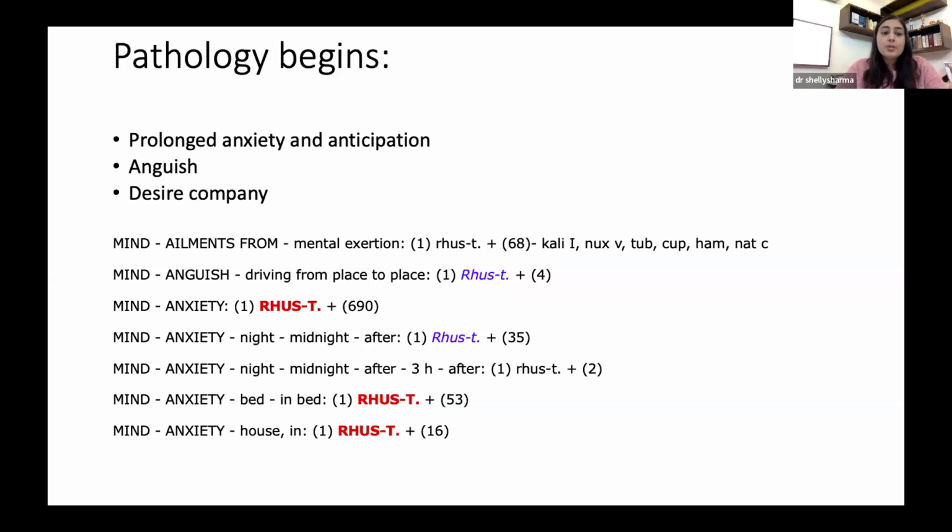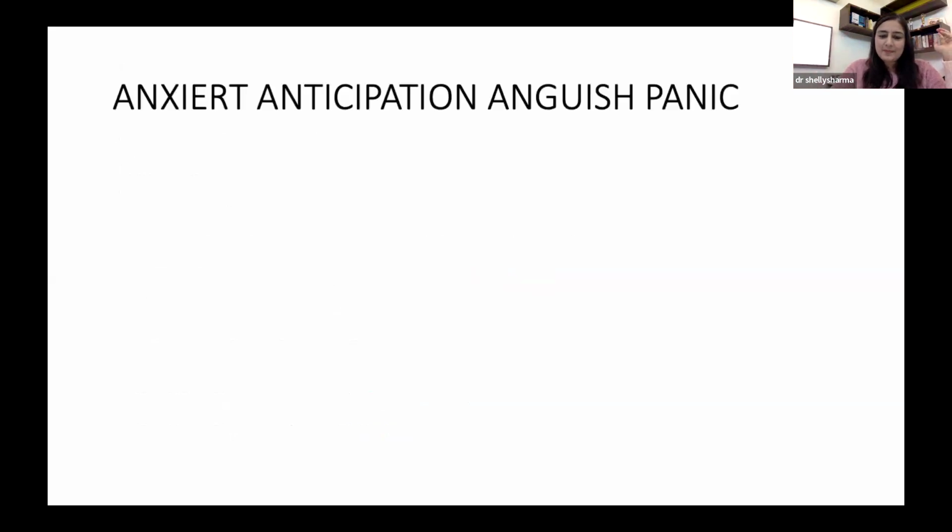You look at the rubrics: anxiety, Rhus tox; midnight after, Rhus tox; in bed, Rhus tox; in house, Rhus tox; anguish, Rhus tox. This is Rhus tox. He is like Arsenic, Argentum nitricum. A combination of Arsenic, Argentum nitricum, Spongia tosta is Rhus tox. Now, there's a difference between anxiety, anticipation, anguish, and panic. I'll not go deep into it, but there's a fine differentiation.